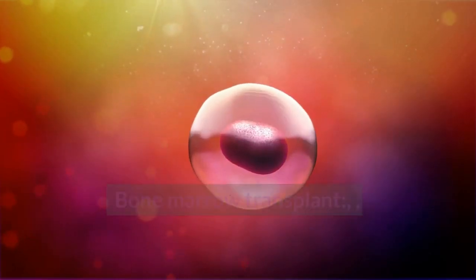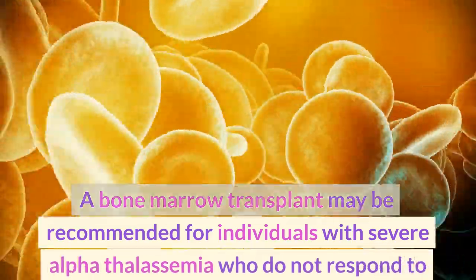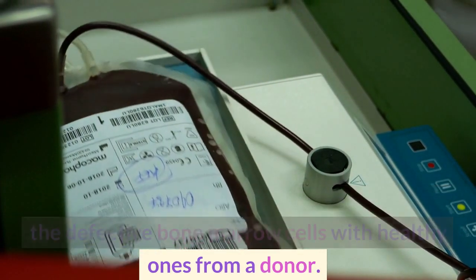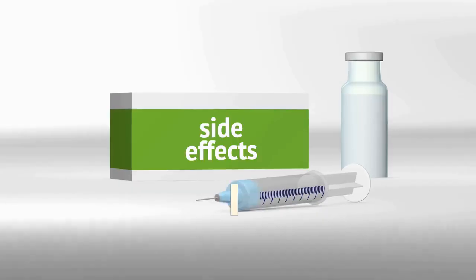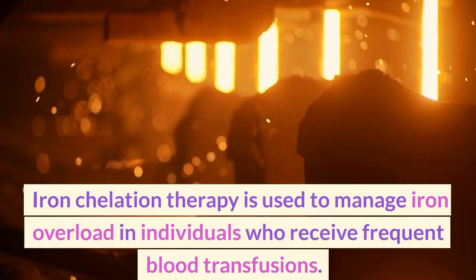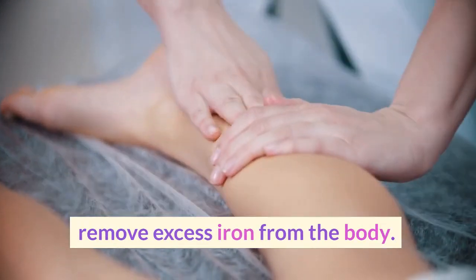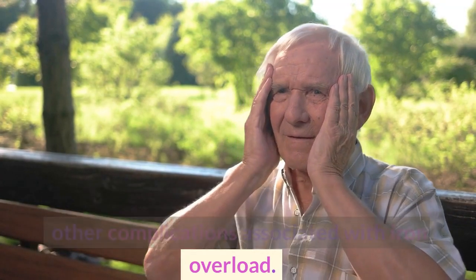Bone marrow transplant. A bone marrow transplant may be recommended for individuals with severe alpha thalassemia who do not respond to other treatments. A bone marrow transplant involves replacing the defective bone marrow cells with healthy ones from a donor. This procedure can be risky and requires a suitable donor match. Iron chelation therapy. Iron chelation therapy is used to manage iron overload in individuals who receive frequent blood transfusions. This therapy involves using medications to remove excess iron from the body. This can help prevent organ damage and other complications associated with iron overload.